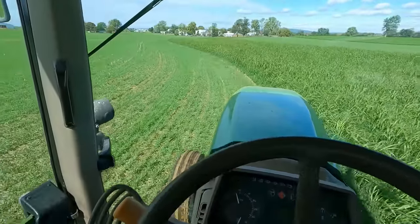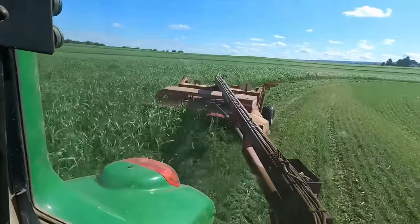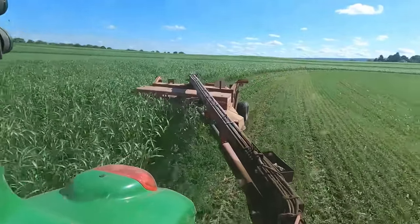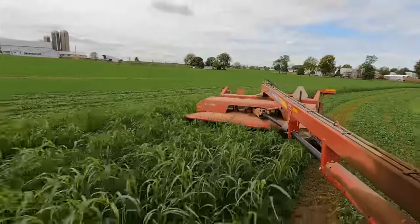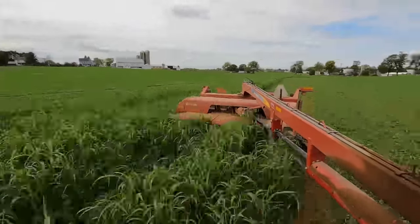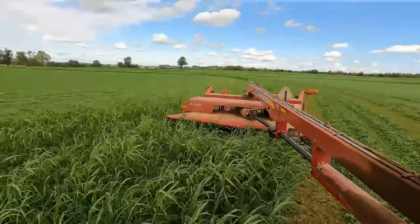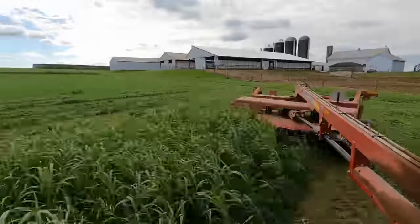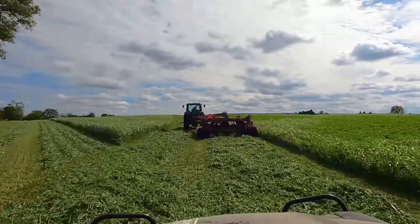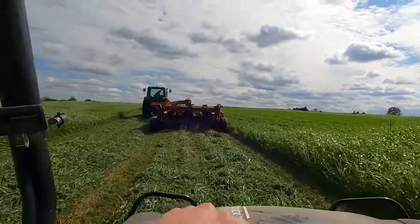It's nice that I don't have to make a back cut. I'm just driving in this triticale we planted 2 weeks ago. My dad's gonna take over now. We only got a little over 20 acres of alfalfa this year, so it doesn't take that long to mow.